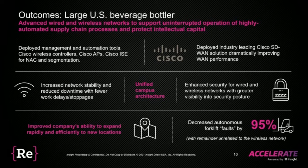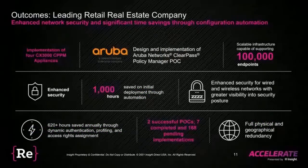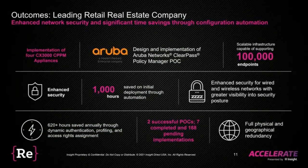All of this built on the reference architecture around the modern edge. So really excited about what we were able to do here. And the fact is, like I said on the earlier slide, you'll see some commonality between these different use cases. So now that we've been able to decrease forklift faults by 95% and drive an increase in productivity for this client, I want to take us to another client where we were ultimately able to save them a huge amount of effort, time, and money through automation. Jeremy, can you take us through some details here?